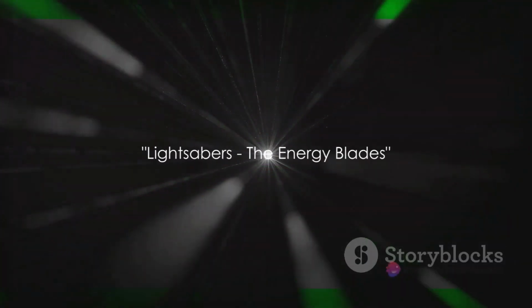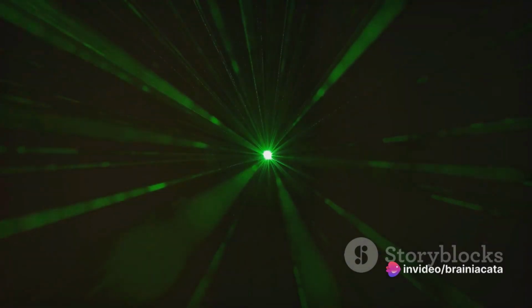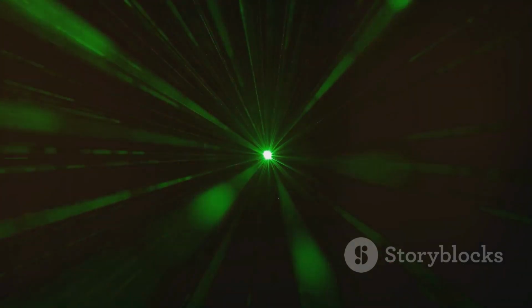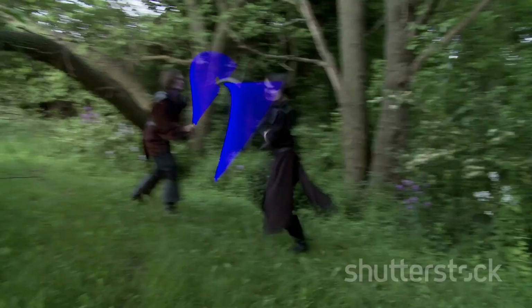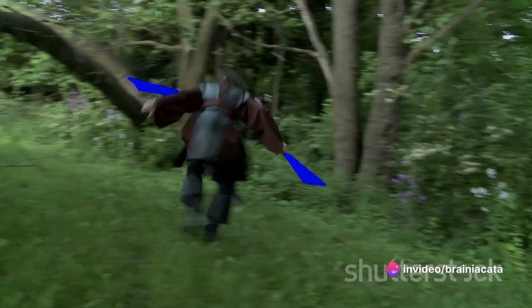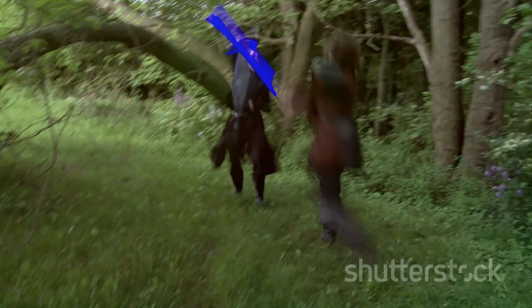Let's start with a classic, the lightsaber from Star Wars, an energy sword that cuts, melts, and burns through most substances with ease. Now I know what you're thinking, how can a blade made of light have any substance, let alone cut through anything? Well, the secret lies in the realm of plasma physics and laser technology. In the Star Wars universe, a lightsaber is essentially a blade of plasma, contained within a magnetic field.